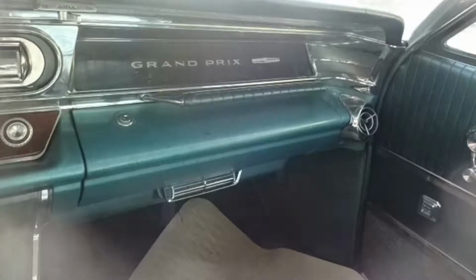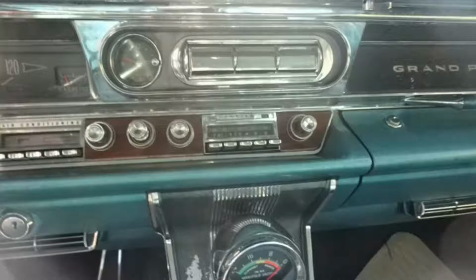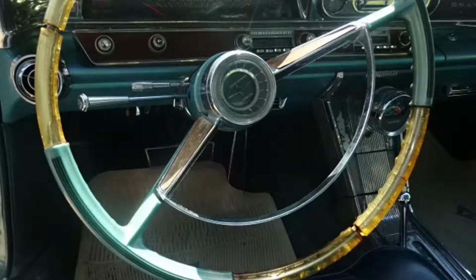I have ones that are aqua, but I believe those are factory original, as are mine, because in reproduction the only ones that are available are blue, black, and red. But you can see really good center cap clarity on the steering wheel.